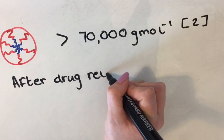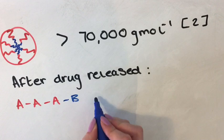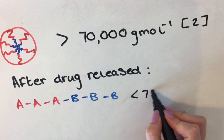Therefore, polymeric missiles are made so that their total molecular weight is of magnitude 10^6, and consequently they remain in the bloodstream. However, once the drug has been released at the desired site, the polymeric missiles degrade to form many smaller block copolymers, which have a molecular weight of less than 70,000 grams per mole, which can then be excreted in the urine.